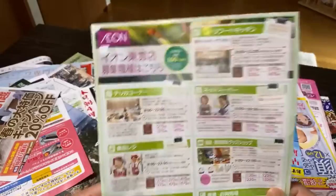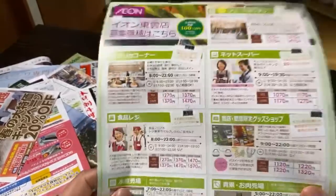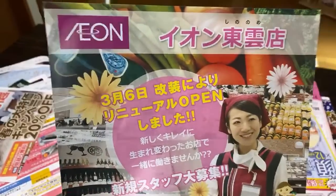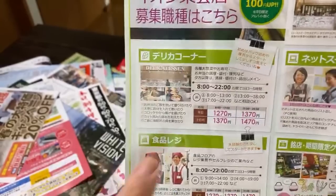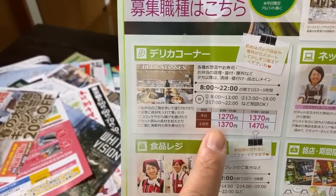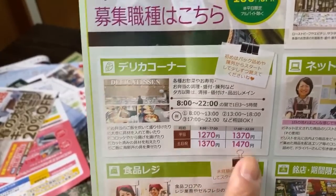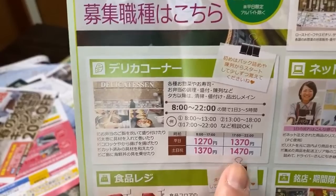This is looking for staff. Yeah, you can work at the register. Oh, okay, this is interesting. This is Aeon, which is a shopping mall, and they also have supermarkets. Here they put in the wages. If you work in their delivery corner, on weekdays you would get 1,270 yen per hour between these hours. And on the weekends, you get another 100 yen more per hour.